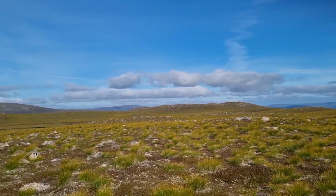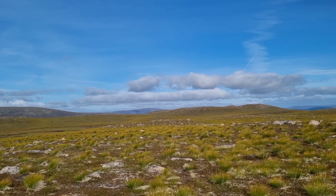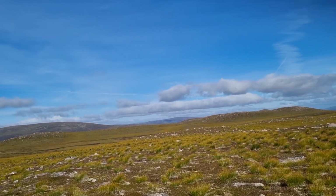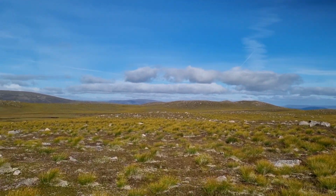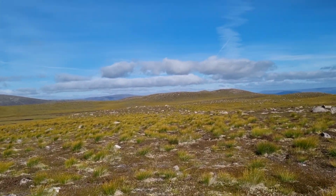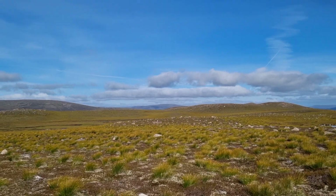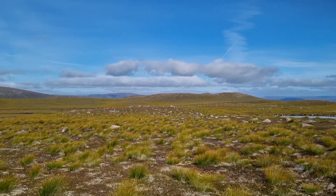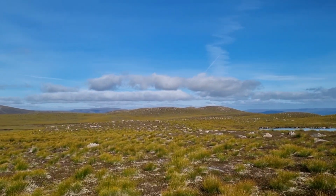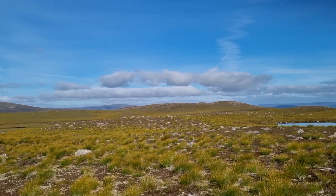So we're off the beaten track and just heading in the general direction of the summit. So, as I say, it's pathless, but at the moment we've picked a kind of route that's reasonably easy going. We're not going through any deep heather or anything, so it's quite good. And as I say, the midges, oh, they're horrendous.